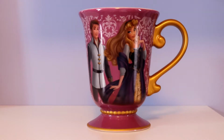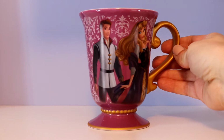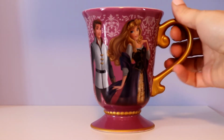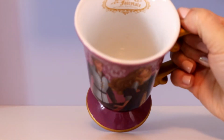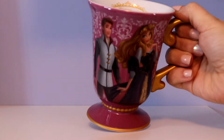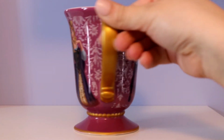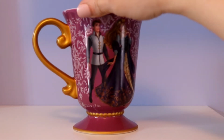I saw this one and I knew I had to have it right away, so I definitely picked up this one. The next one I'm picking up out of this collection is my Briar Rose and Prince Philip one. Again, it has the same type of damask design in the background. It has a close-up of them in their peasant clothes, and then a whole body shot on the other side. Again, it has the same gold emblem on the inside, and I just love the way this is all designed. It's such a beautiful mug.